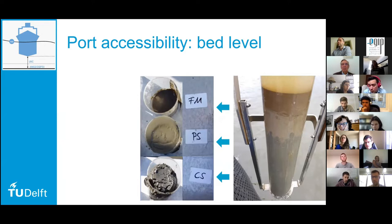These mud layers are very obvious. There are three main sediment types. There is fluid mud, which is very diluted material. On the other hand, there is consolidated sediment, with way less water, and you can see that it's already more like stiff material, and there is a layer somewhere in between.